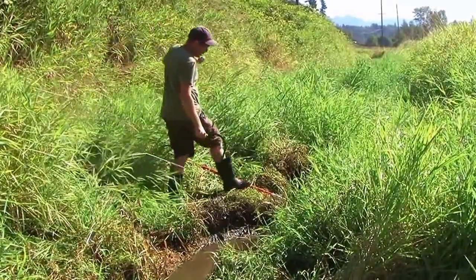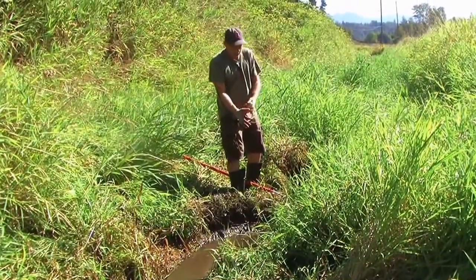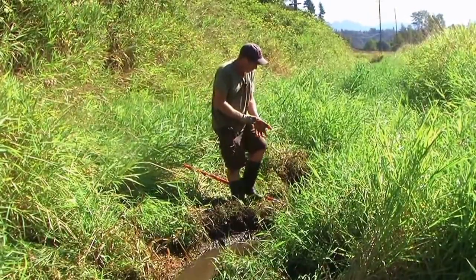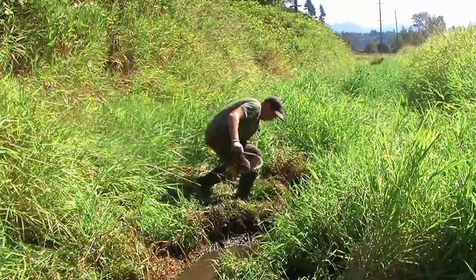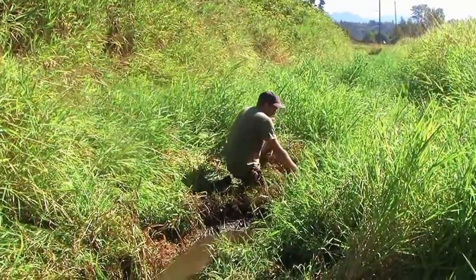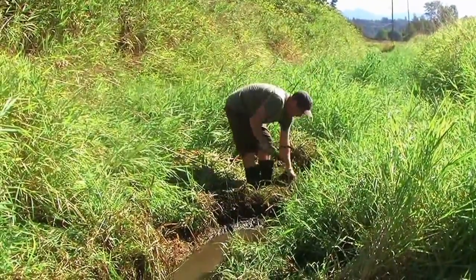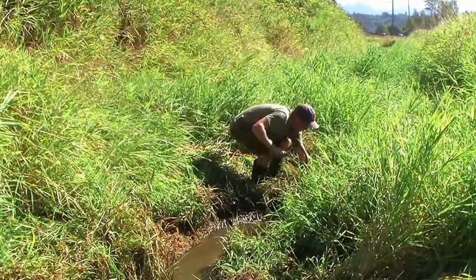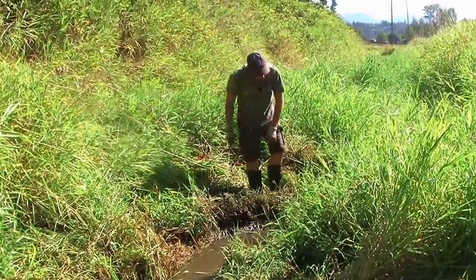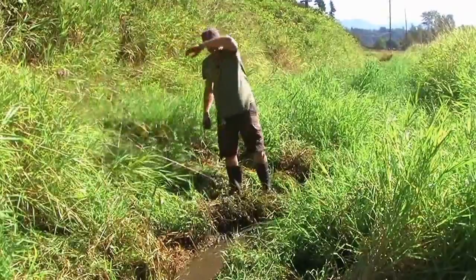The great thing about this is this canary grass mats and forms islands in the stream. And so whether I'm cutting the grass or I'm cutting the mat, in either case it rips right through it. And this grass has just been the bane of our existence in all the grassy areas.